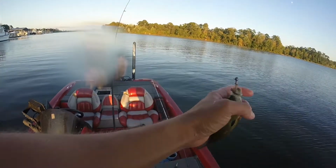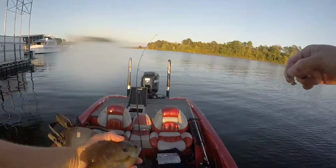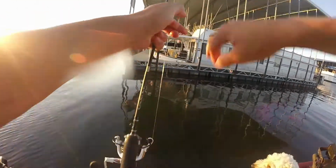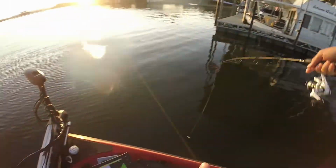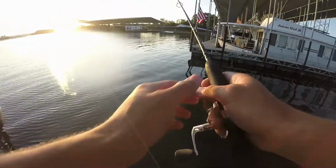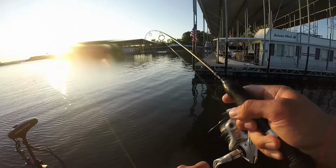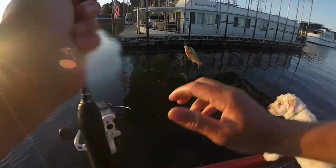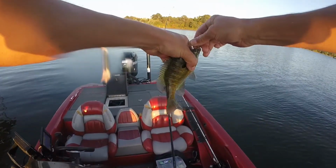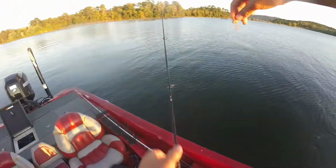That's a fatty right there. That's what we're after, guys. Look at the size of that bluegill. That is a good pond stocker. Not only does it give the biggins a good source of food, but it's gonna produce a lot of eggs this coming spring. Another one. Oh, it's a fighter. Yep, pretty guy. Yep, that's a pretty one. We might get our limit today, boys and girls.